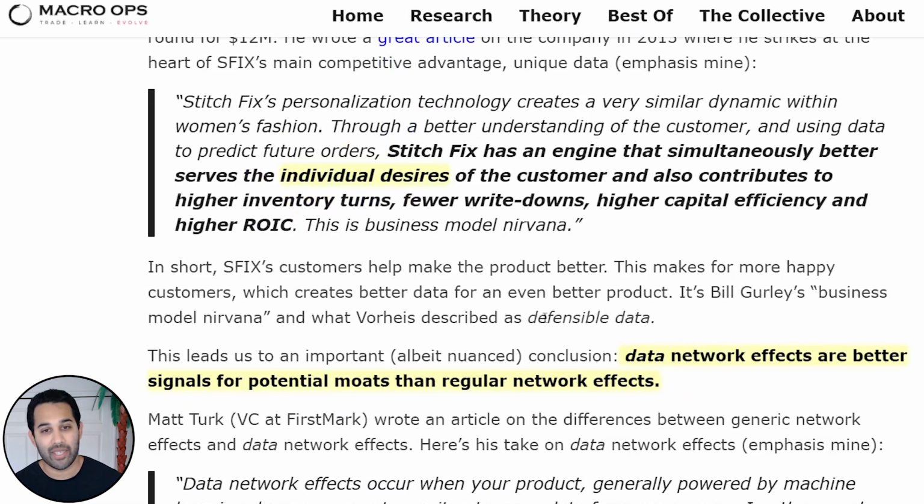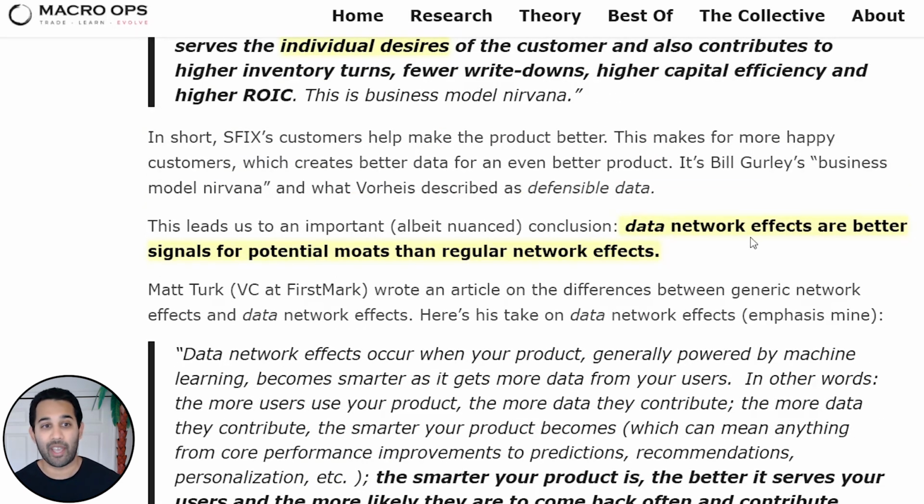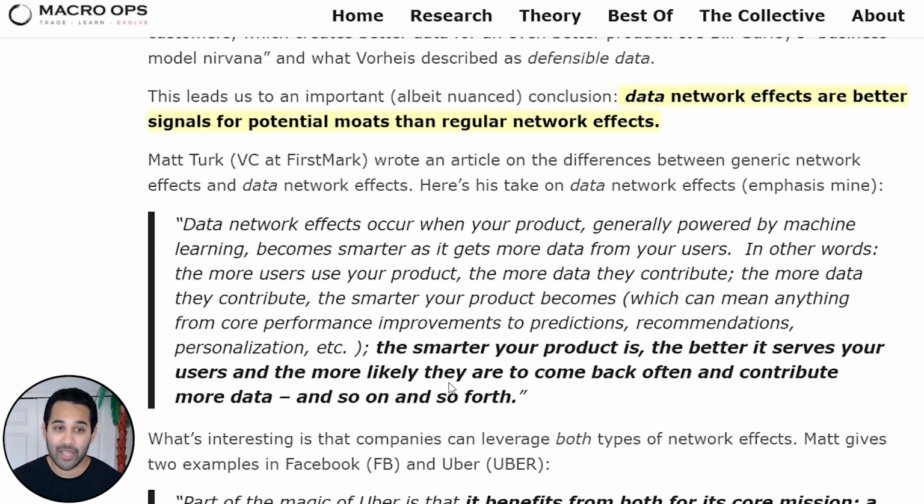And once again, no one has that data. It's defensible data, niche data that's solving a specific problem. So there's another conclusion you can draw from this. Data network effects are better signals for potential moats than just regular network effects. So here's the difference between the two. And I'm sure you've heard of network effects before and how important it is for a company. But data network effects occur when your product, generally powered by machine learning, becomes smarter as it gets more data from your users. In other words, the more users that use your product, the more data they contribute. The more data they contribute, the smarter your product becomes. The smarter your product, the better it serves your users, and the more likely they are to come back often and contribute more data yet again, and so on and so forth.